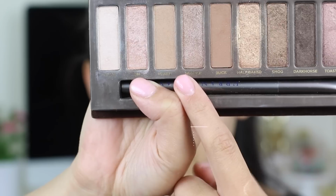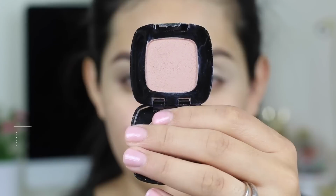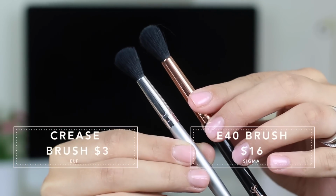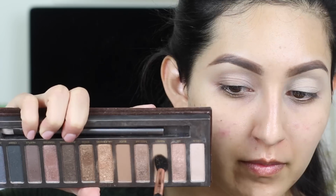Now for the shadows, I'm first going to start out with this Urban Decay shadow. It's called Naked and they sell it individually. And then the one that I found to be very similar is the L'Oreal eyeshadow number 201. And then for the brushes, I'm going to be using my Sigma E40, and the one that I found very similar and almost exactly the same is the e.l.f. one. So I'm going to go ahead and pop this on my crease and just blend it out very nicely.